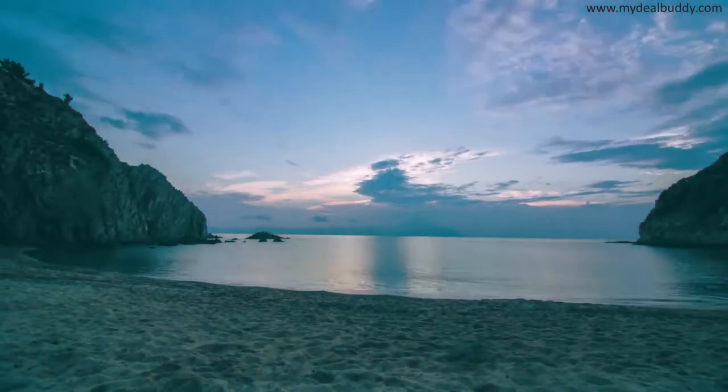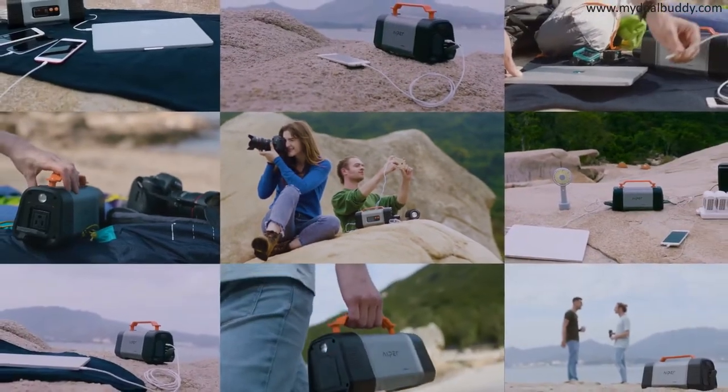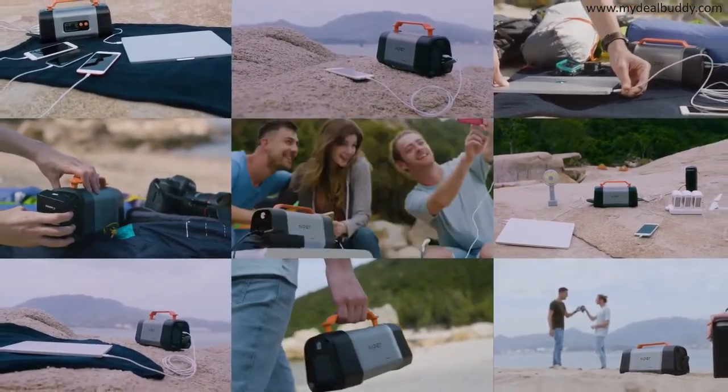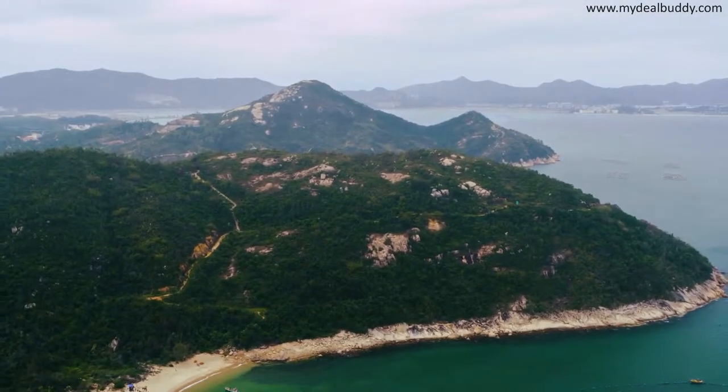We realized we could power up everything we had brought almost infinitely if we had enough sunlight. We really didn't believe it till we tried this out. Aiper's truly the ultimate powerhouse.